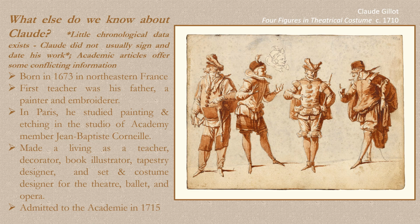He made a living as a teacher, a decorator, a book illustrator, a tapestry designer, and a set and costume designer for the theater, ballet, and opera. He was admitted to the Academy in 1715.